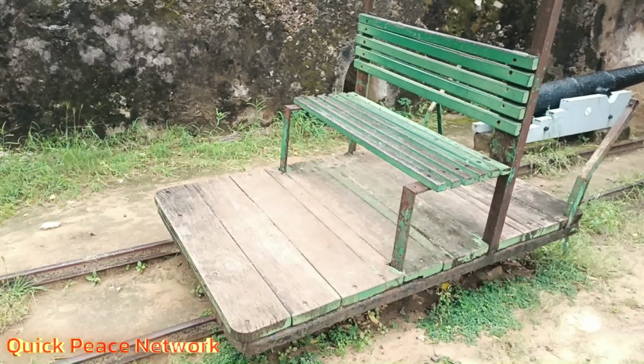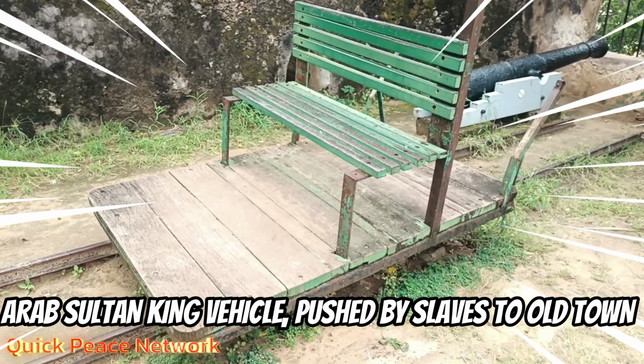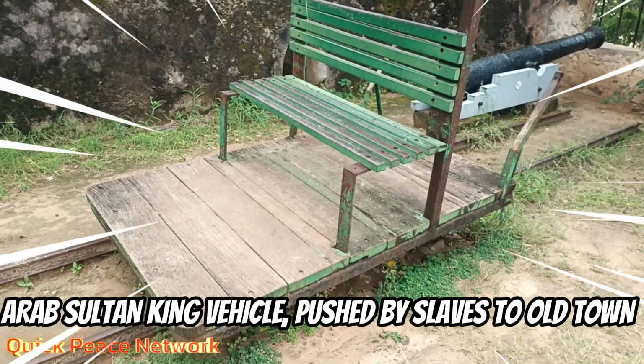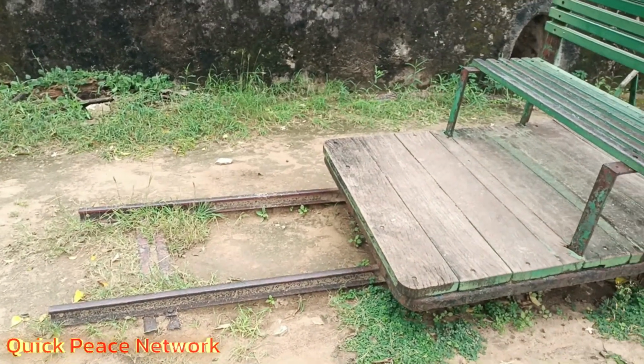The king, the sultan of the Arabs, should sit there, and then the slaves push from the back. So you see those structures there, that's where the slaves would hold and push, and it moves on rails. They were pushing with slaves, and it moves on a railway. We see part of the rail. This is an example of how it was here.